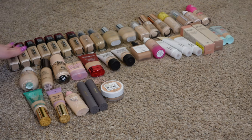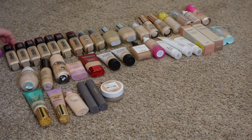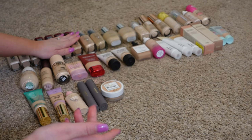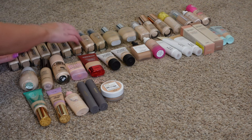All right, so I've got all my foundations laid out here, and I can already tell you that the L'Oreal Infallible Fresh Wear, which is up here, I've got six backups of my regular shade, which is 420, and then one of my self-tan shade, which is 460. I'm going to keep all of these. This is my favorite foundation. I would never declutter it. I go through every one of these. That's why I have so many backups.